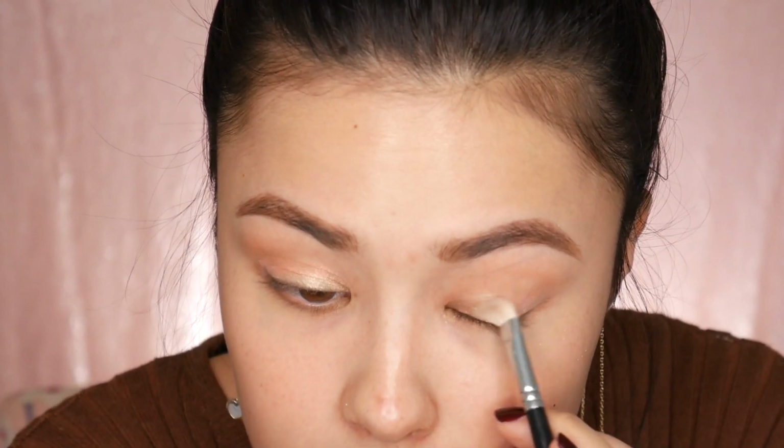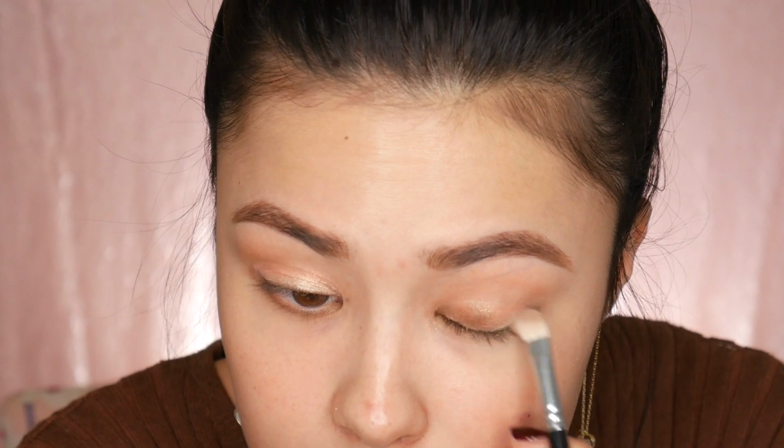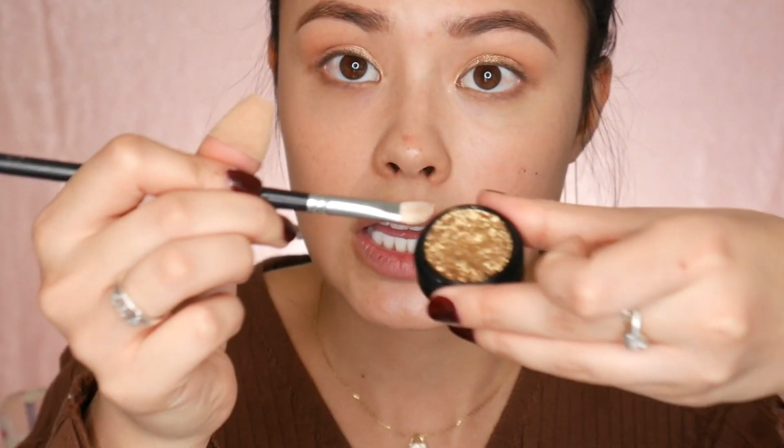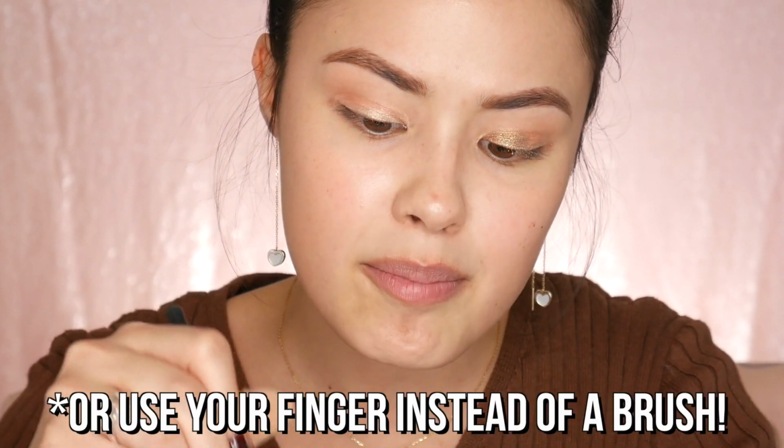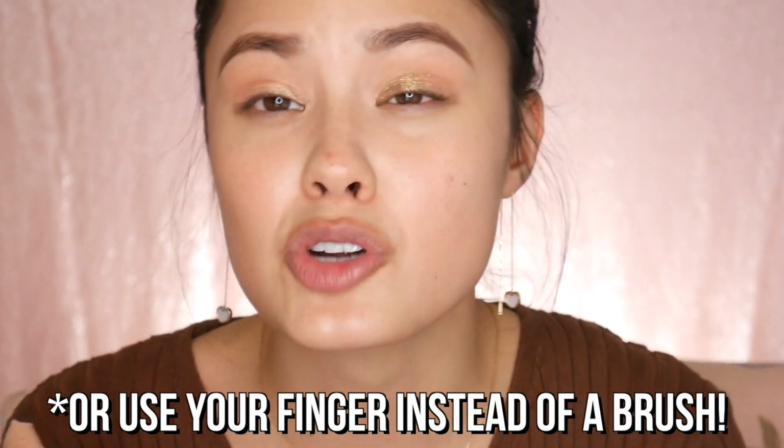And I'm going to try and pick up some of this pigment and put it onto my lid. Wow, this is really soft. You guys can see that? I feel like I'm having a hard time picking some of this product up. I think also these would work a lot better if you wet them, because using them dry, I'm getting a good amount of fallout on my face.